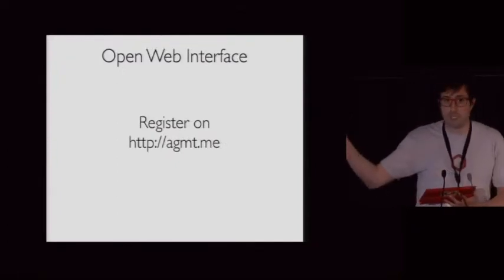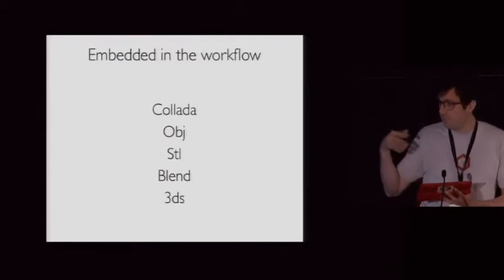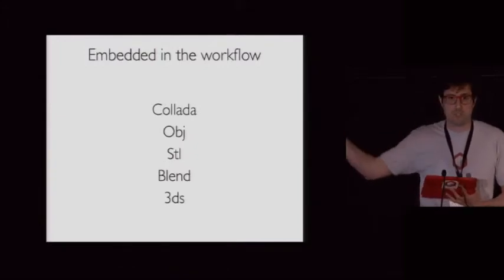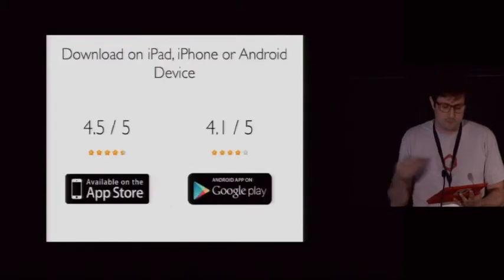You can register today and start uploading your own 3D models. We are an open platform, and we try to embed the best we can in the workflow, so you can put Collada, OBJ, STL. If you do 3D printing, you can pre-visualize your object in augmented reality in real size.